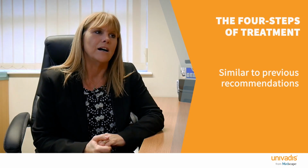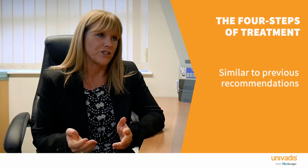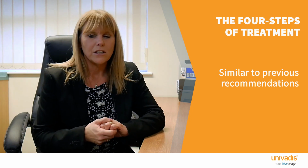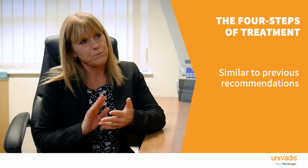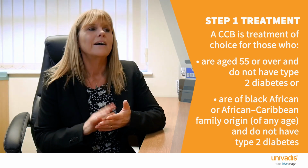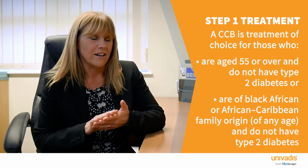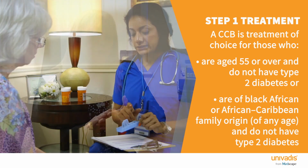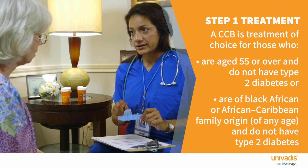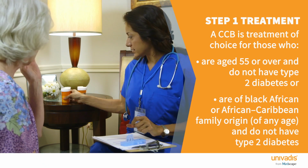The next question is which medication we treat with, and NICE gives us a 4-step process. And thankfully that hasn't actually changed significantly, so we're already quite used to dealing with most of this. So the first step is to use a calcium channel blocker for most people, unless they're under 55 or they have diabetes, in which case you're going to go straight to an ACE inhibitor or an ARB. So that's your step 1.